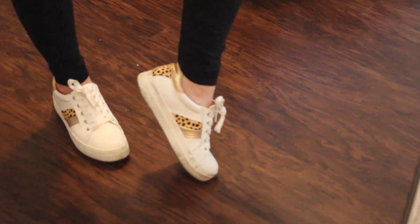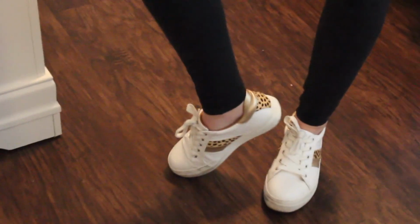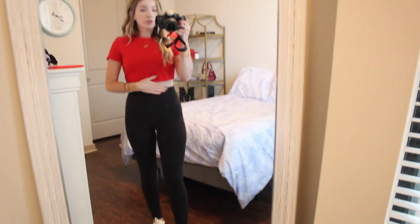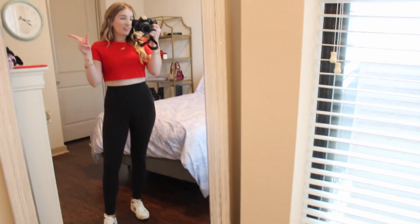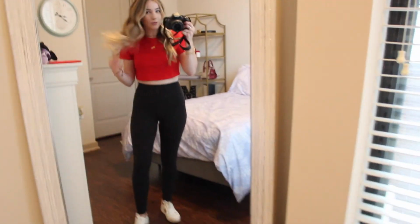They have just little cheetah print and gold. I absolutely love them. They're super comfortable, but they are from Lulu's. And so yeah, this is my outfit. This is what I'm wearing to go take photos in.